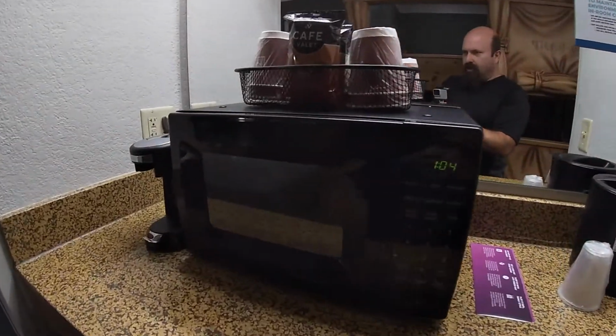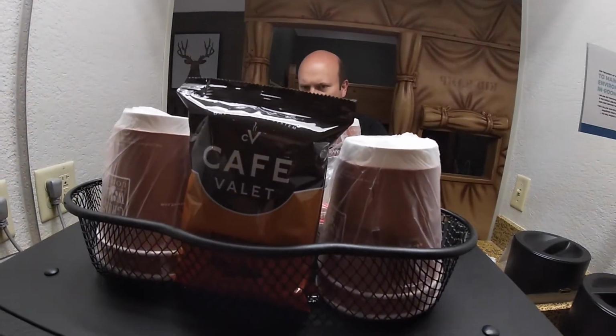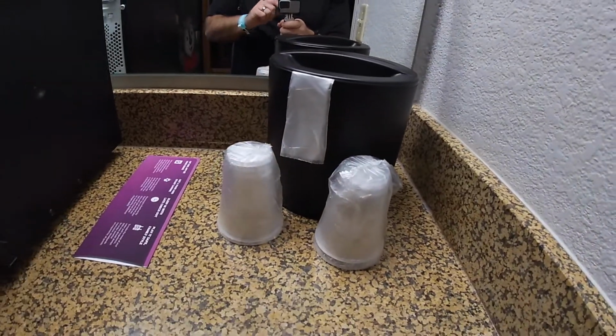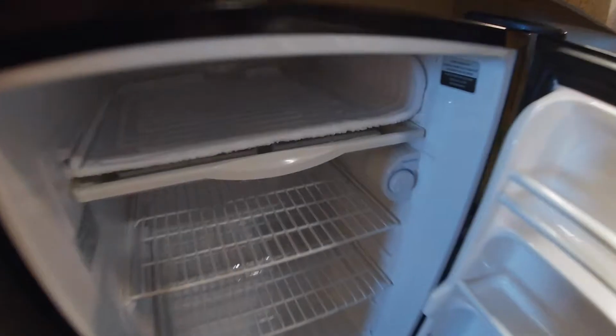Moving in, we've got a little kitchenette, coffee maker, we've got a microwave, we've got Cafe Valet dark roast coffee there with some cups, a couple of plastic cups with an ice bucket. There is a refrigerator here. Looks like some pretty good space.